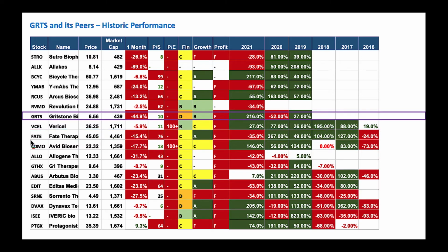And one of my absolute favorites is CDMO, Avid Bioscience. Look, nice performance. And they got a good, okay grade from a financial and growth perspective. You could buy this one also. It's also down nicely, 17% in the last 1 year. And they've done great in the past, as you can see here. And we've got a few more. Look, ABUS here.